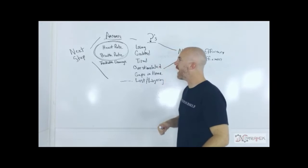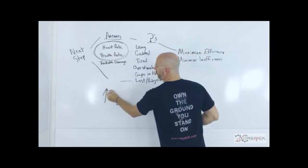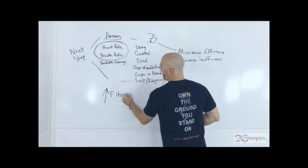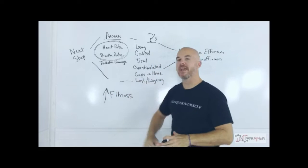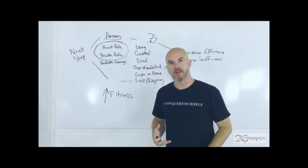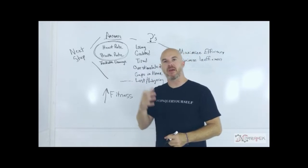The more that you have a student that has a high fitness rate, if their fitness is up, they are going to be able to maintain better combative efficiency because they're used to their brain working at that very high heart rate and that very high oxygenation rate. Their body's used to it. So you want somebody with a lot of fitness.